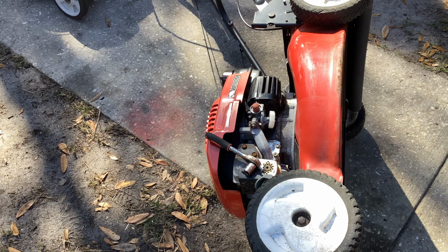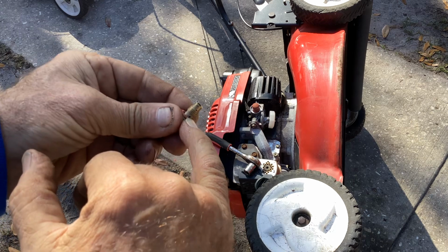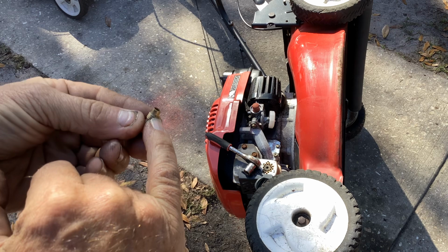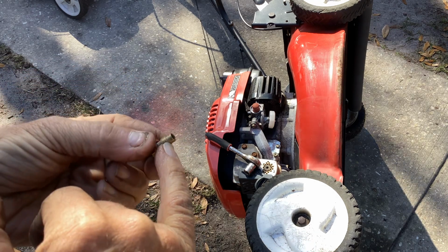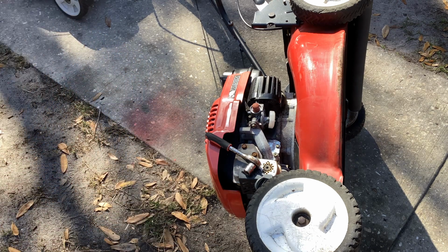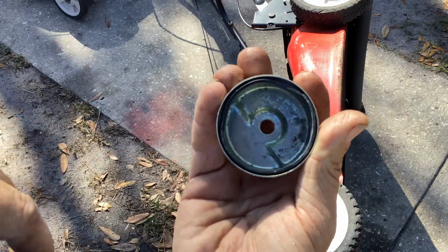Okay, I just blasted out the jet, and it seems to be free and clear. You would take a bread wrapper, clean out the holes here in the jet, that little baby hole there. Don't forget that one. It doesn't go all the way through. It's just on one side, so don't forget it, and then straight down the middle. Okay, I think I'm free and clear. I got rid of the moisture in here.